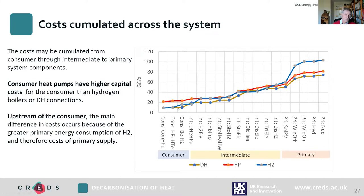What's interesting is that these two lines, hydrogen and district heating, have really quite low consumer costs. A hydrogen boiler probably costs about the same as a gas boiler, and connection to district heating is a small cost at the consumer. But the consumer heat pump does cost quite a lot. Rather than costing maybe £2,000 or £3,000 to install a hydrogen boiler or district heating, you're talking maybe £10,000 for an average typical dwelling.